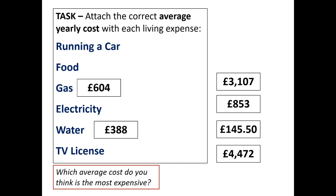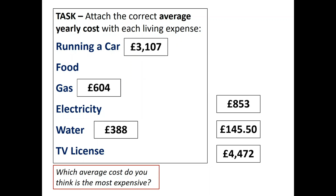Next one, £3,100, big one, goes with running a car, believe it or not. This doesn't obviously cover the cost of the car. I'm talking about the costs of running the car. This may include insurance, MOT, standard wear and tear over the course of the year. Every car, for anybody who knows anything about cars, whether it's a very reliable big name, or whether it's a very reliable not such a big name, or whether it's just a bit of an old banger, the fact is it will cost you some money in maintaining the car.